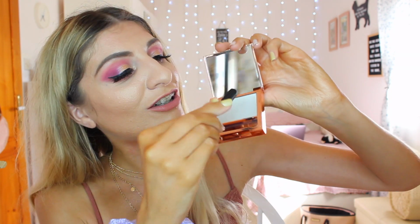As you can see, you get this brush and you'll apply it there, and then you'll just fluff out your brows. Actually, really excited to try this out because I've been seeing a lot of Instagram people doing their brows like this, so that's exciting.